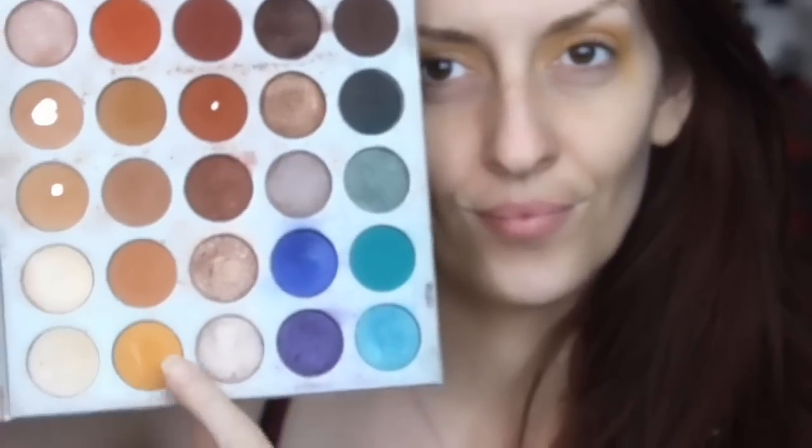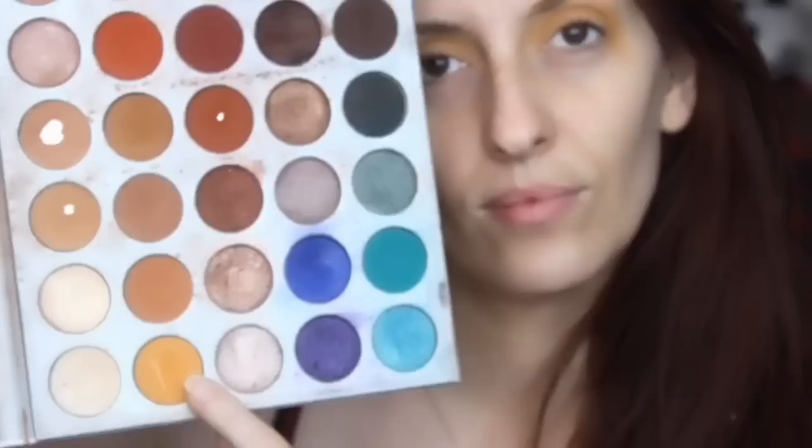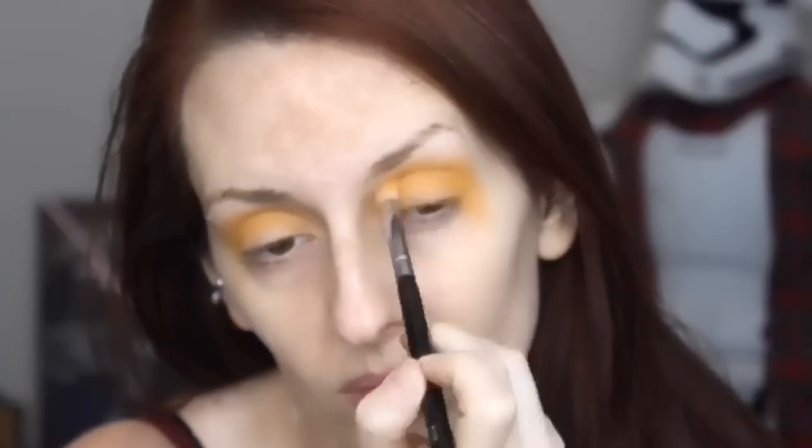Going back into the Morphe Jaclyn Hill palette, I am now going into the color called Creamsicle and putting that on top of the Access color, again with the Morphe M441 brush. It's got a little bit more color payoff and a little bit more of an orangey color. I did not want things to be too orange.